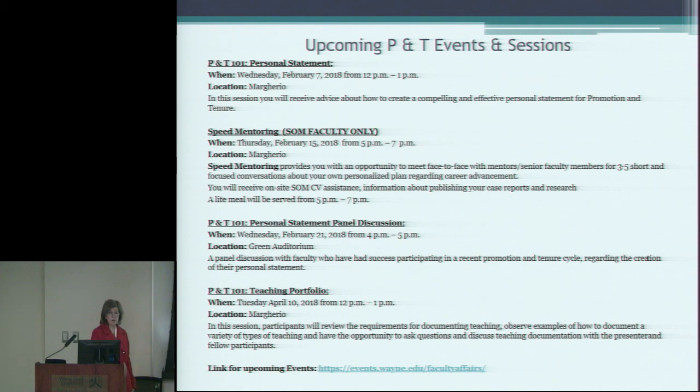There's another personal statement panel discussion at the end of February where 4 of your colleagues who have gone up for promotion in the last few years will talk about how they dealt with writing their personal statements. We obviously had picked people that we thought had really exceptionally good personal statements. There are others that had really exceptionally good personal statements. Many of them were not available, and we tried to find clinician educators. We tried to find a mix of people so that it wasn't all basic scientists or clinicians. And I think we had somebody from the research track as well. So we tried to find a mix of individuals.